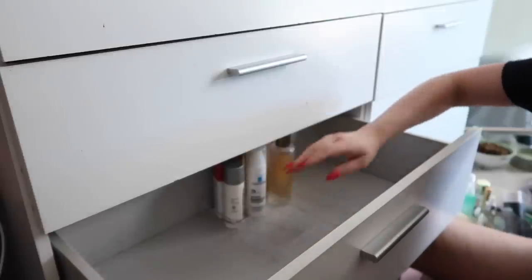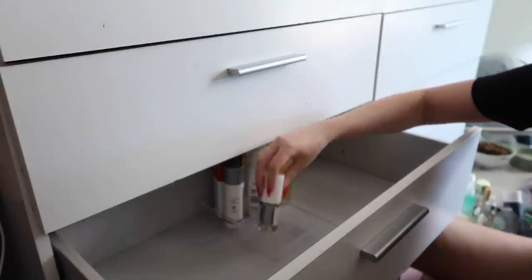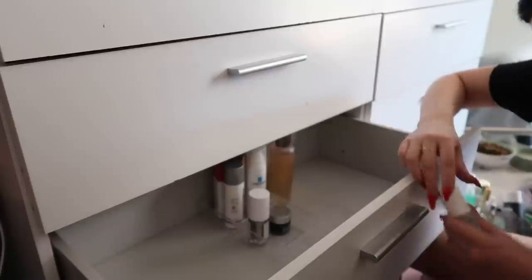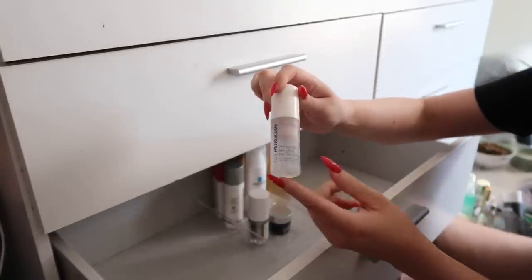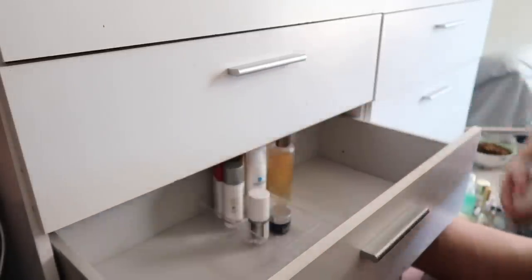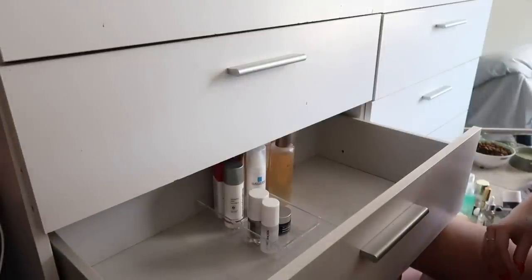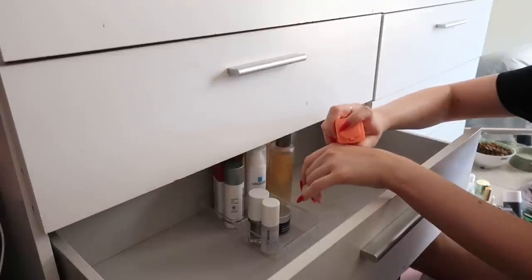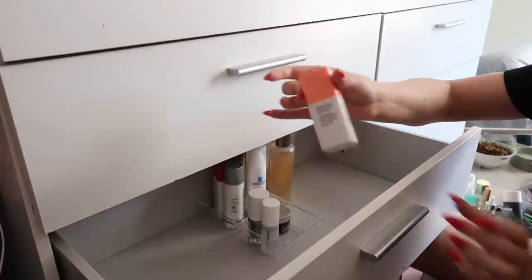So right here is where I do my eye creams. That eye cream's almost gone and I love it. It's so good. It's the wrinkle blur. I can't even speak English. So I have that in there. Then I have this Drunk Elephant, which I actually think might be empty. Okay, yeah, so we're gonna add this to the empties.